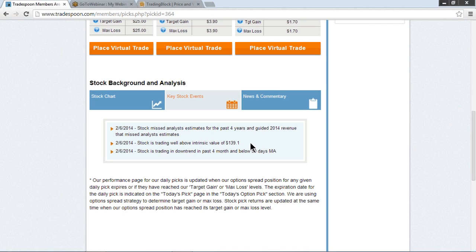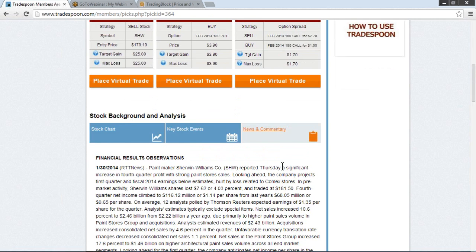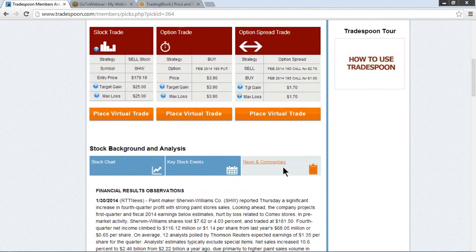The stock is trading well above what its intrinsic value is. And again, we see that the stock has been in a downtrend, but firming up here. So we want to take a little bit more of a tempered perspective here. And you'll see that the financial results and news and commentary is listed here as well.